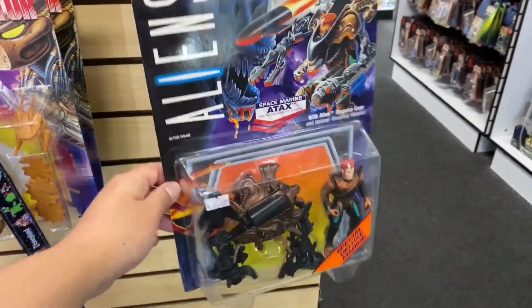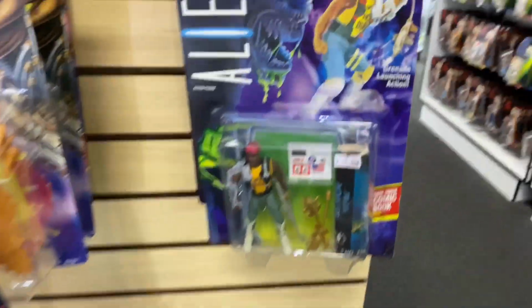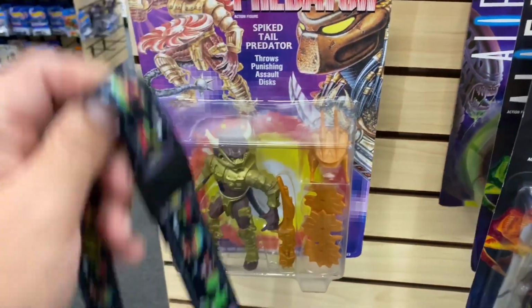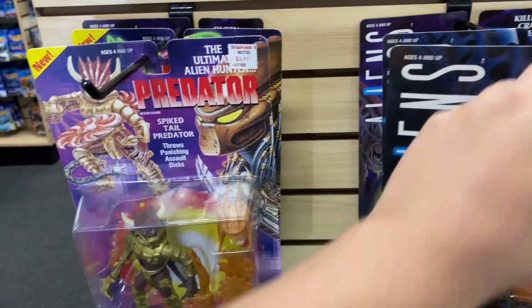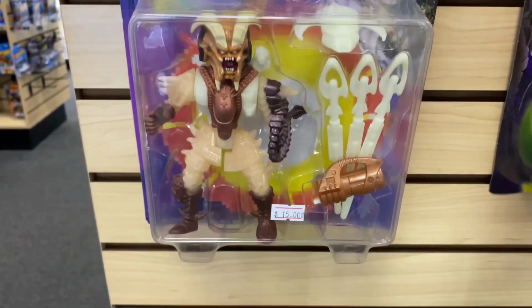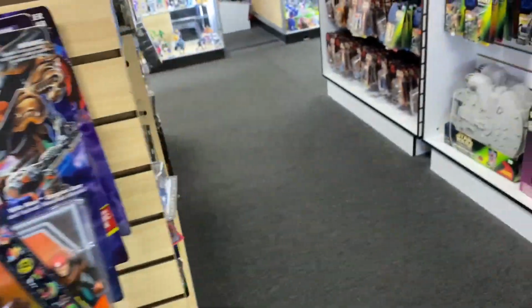I'm always tempted to pick up these Aliens and Predators lines from the 90s. I'm not a huge fan of them, but I do love the movies, especially Predator, mainly because of Arnold. I just think they look cool. These 90s figures are weird and it makes them kind of cool in my opinion. Like this one glows in the dark, which is pretty cool. Maybe one of these days.